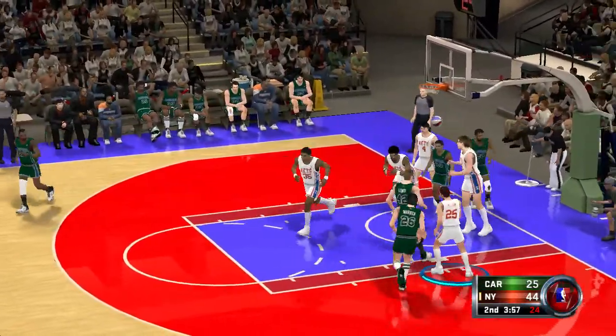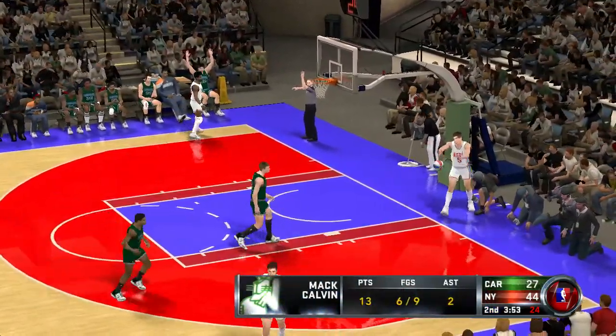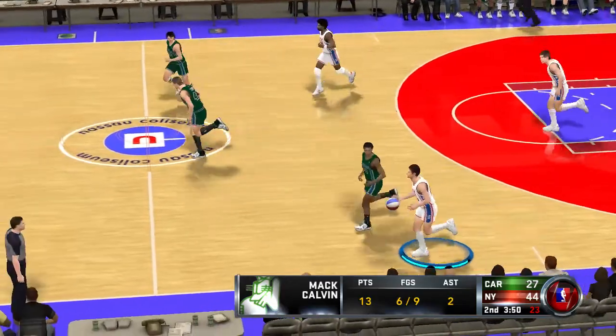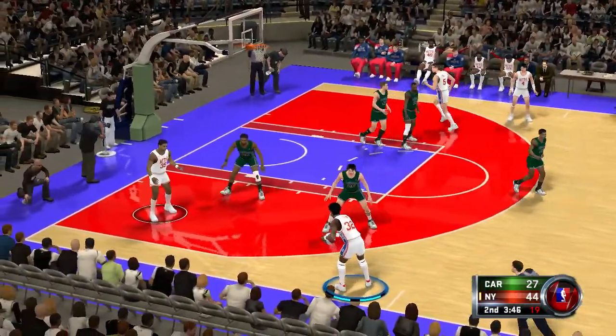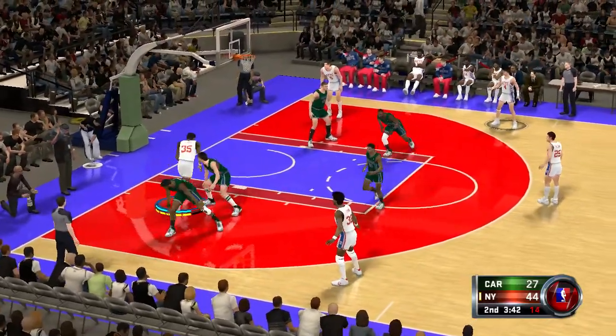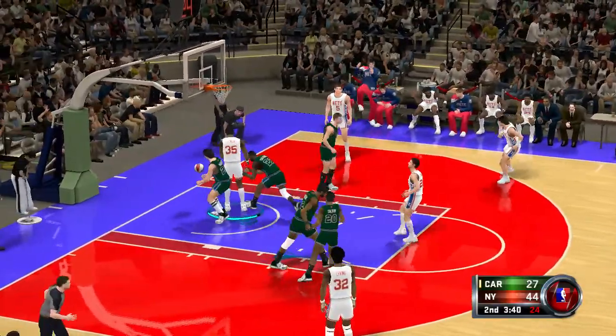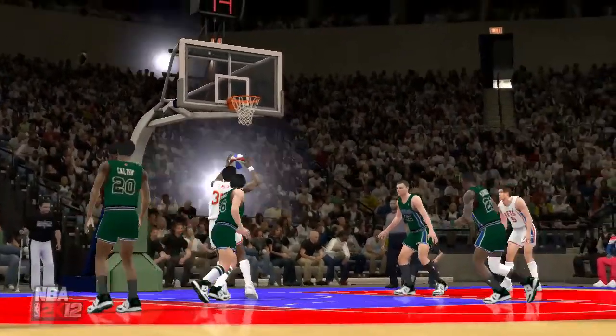Straight up. Laid in with a nice touch off the glass. Starting to build a head of steam here. He had a good first quarter, but he's been even better here in the second. Jumps up, in for the dunk. Wow, look how quick he flashes to the rim there for the dunk.